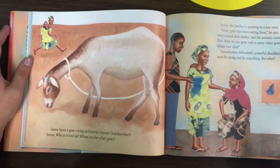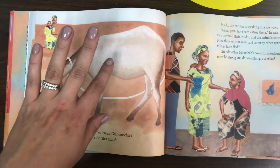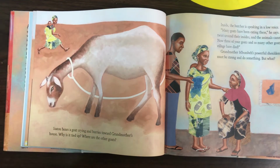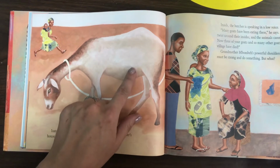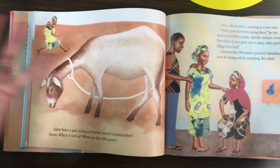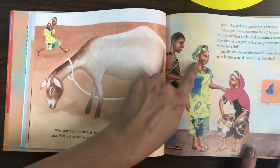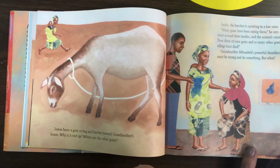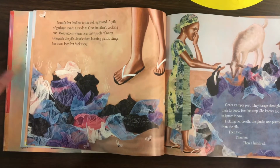But what? So goats eat almost everything. They're kind of like pigs, that they go all around and they forage, which means they look for things to eat. So evidently the goats have been eating the bags and it's causing them to be sick and even in very bad cases to die or to pass away. So she knows she has to do something not only to help her grandmother, whose goats have been affected, but also her village. So look what she does.